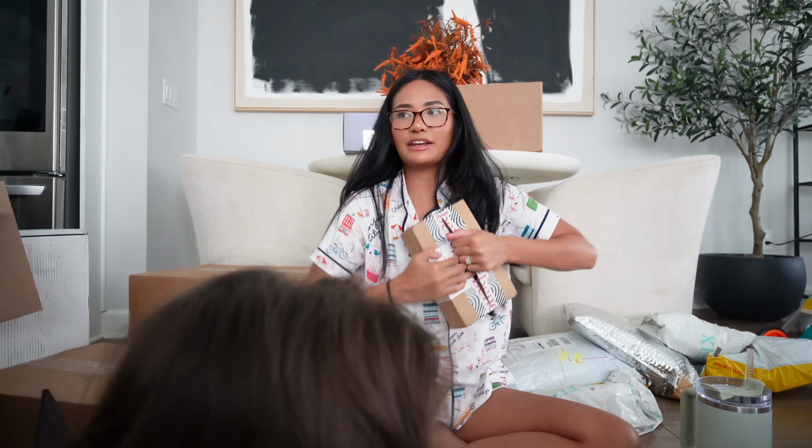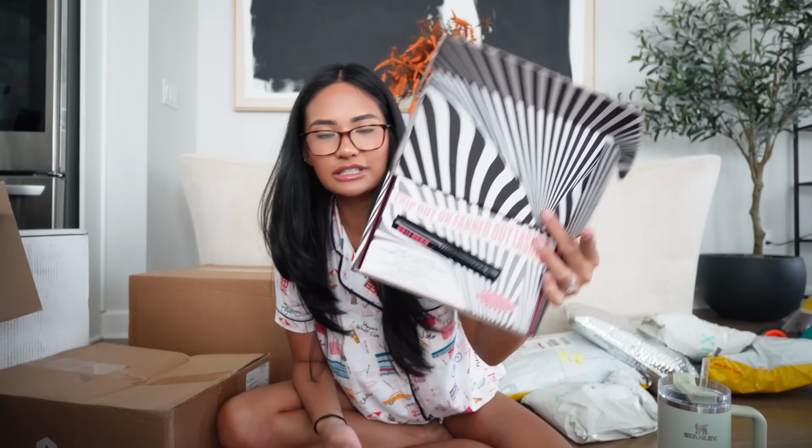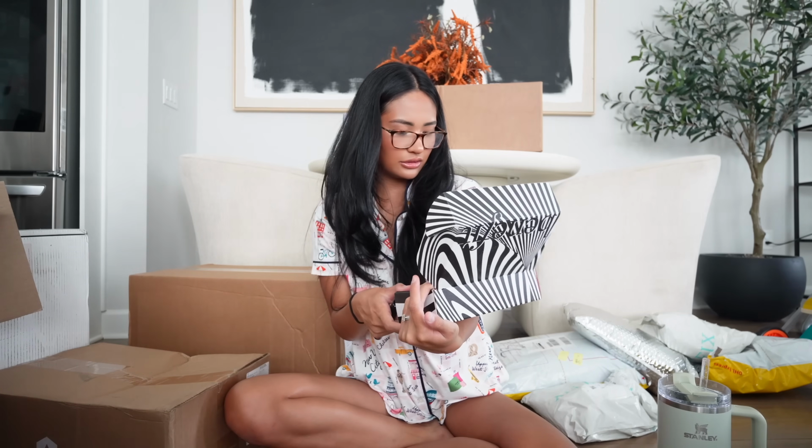Here's a box from Benefit. This is a new mascara. It's called Trip Out the Fan. This is apparently the #1 mascara according to the box. Open your eyes to a new Fan Fest mascara. That is cute packaging. This is new to me, so I've never heard of it.